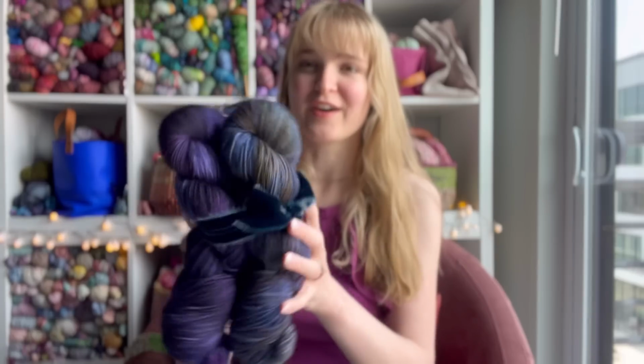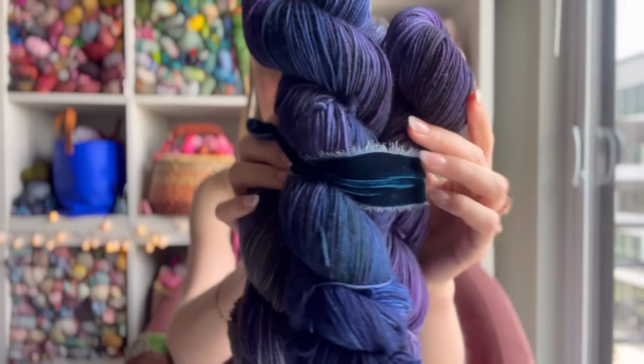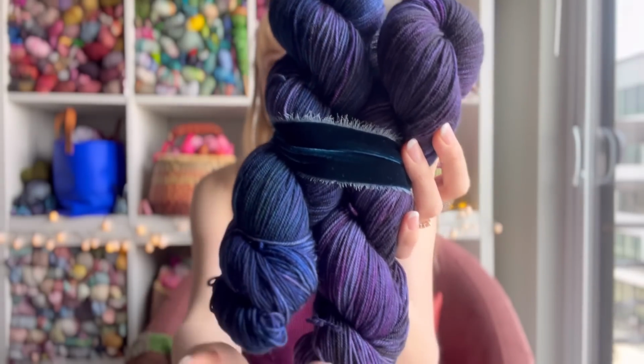And I think I have 2 bundles left of a worsted weight base that is non-superwash. So this was my foray into dyeing non-superwash yarn. I've never done it before, but it turned out really beautifully, and I love how muted the colors are on non-superwash. Since these definitely have black parts throughout, it's not quite that intense on non-superwash, but it's beautiful just the same.